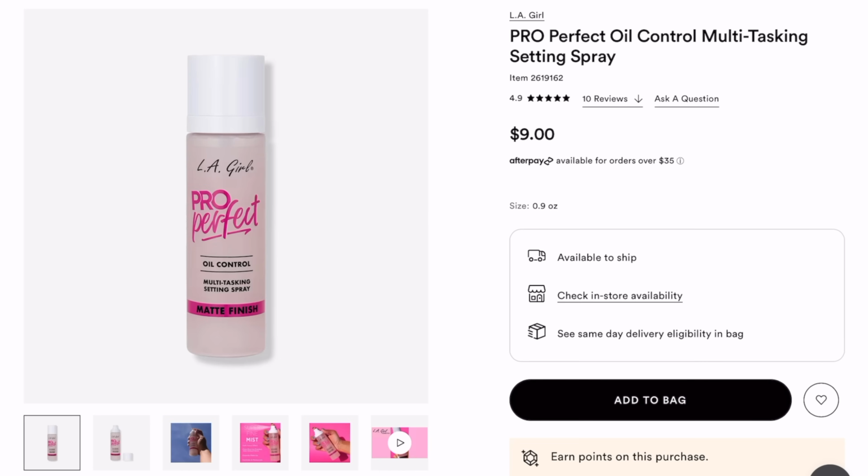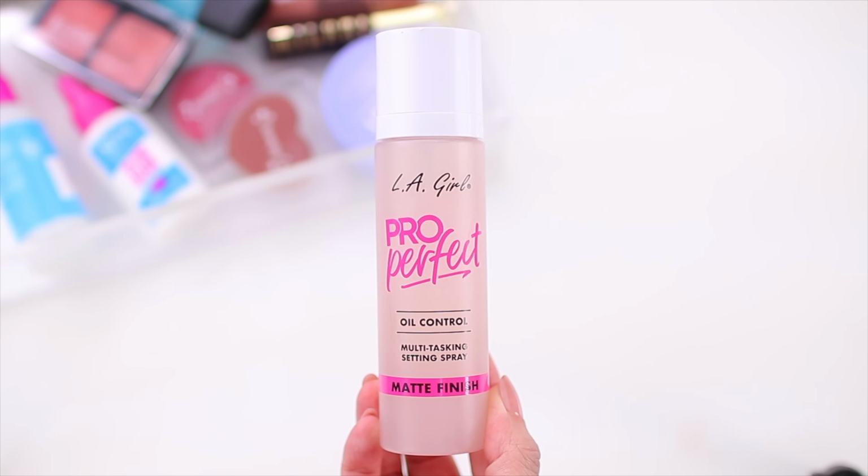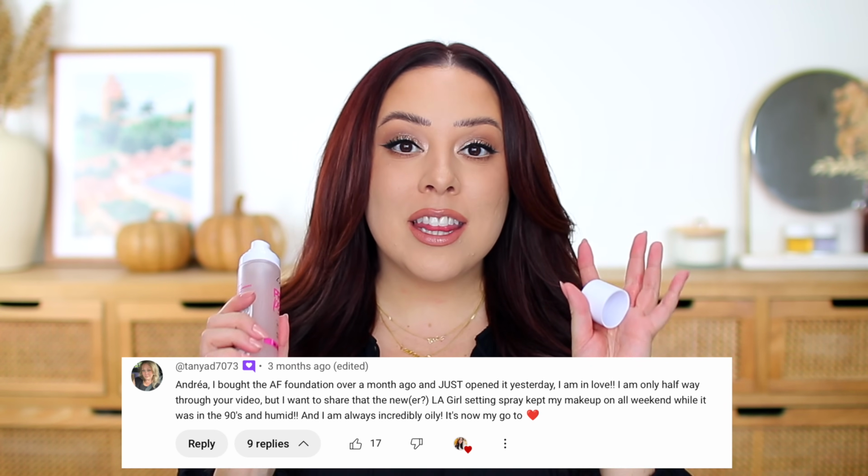So one of you recommended this to me. It's the LA Girl Pro Perfect Oil Control Multitasking Setting Spray. This one is supposed to have a matte finish. This is gorgeous. Okay, I'll try to find the comment and put it on the screen so I can specifically say thank you for recommending this to me because I am in love with this.